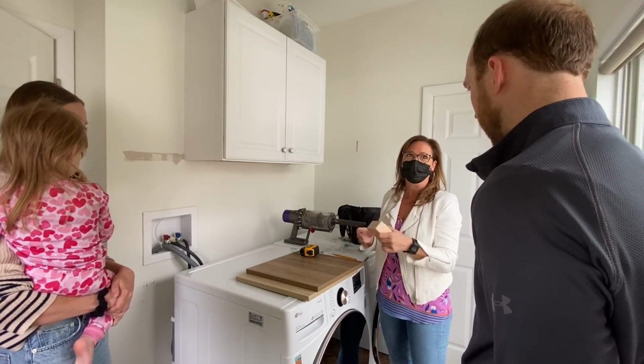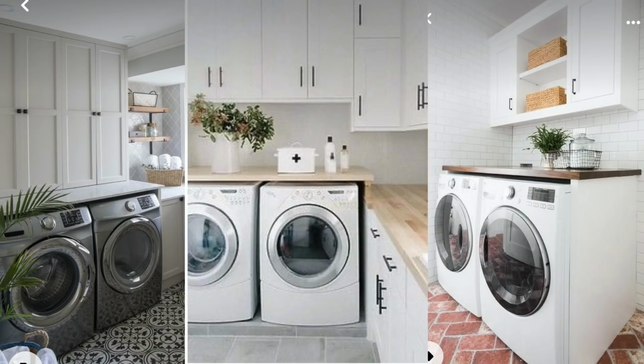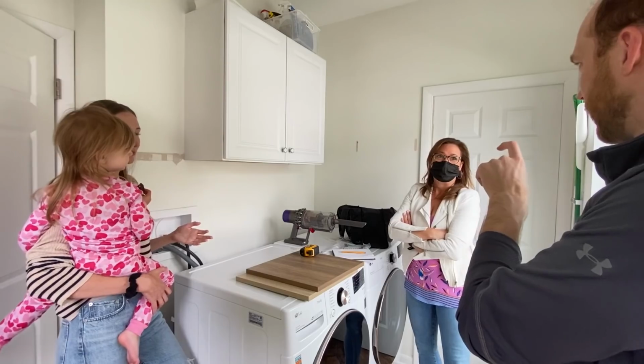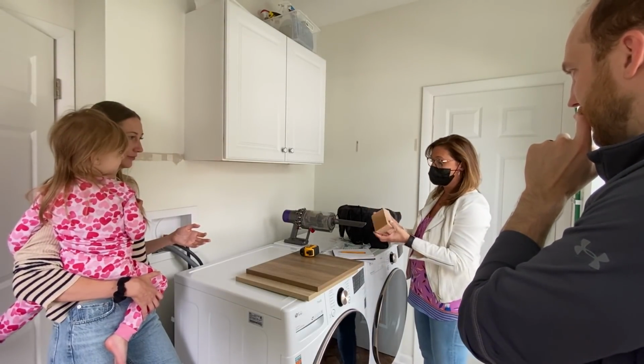So the first step of the makeover process was having one of the designers come over and measure the space and actually tell us what would work in our room. We talked about our goals for the room, what we wanted to change. She brought over a bunch of different options that we could use from countertop, from quartz to laminate to butcher block.